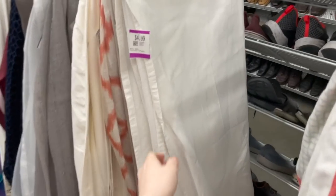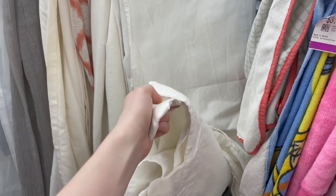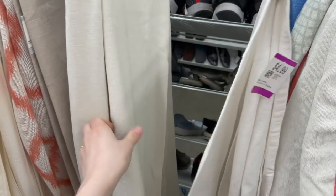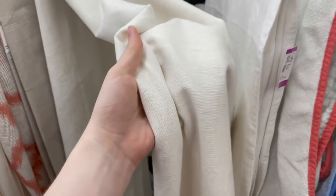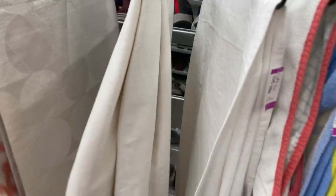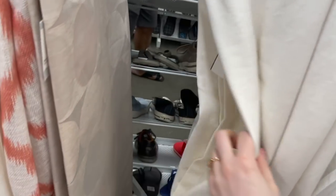So I found these two white curtains that are just a plain white linen. Oh, someone dropped something. They don't have the typical shower curtain holes to put the hooks in, but I can always make it work. I just like them because it's this nice linen fabric. They're plain white, so I can paint something on them if I don't like just the white look. So I might get these two. It's only $4.99, I think, for each of them.